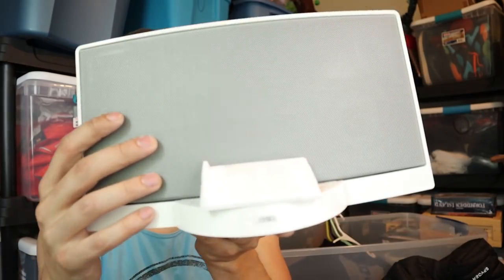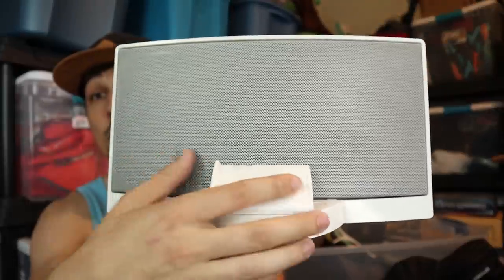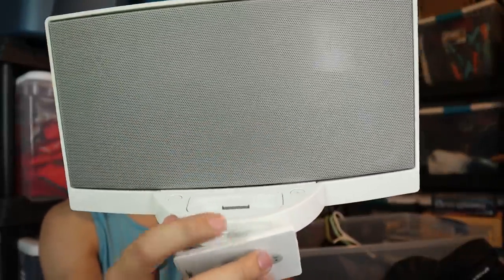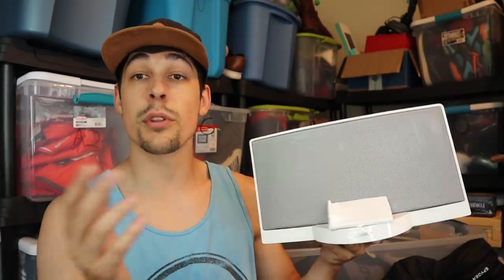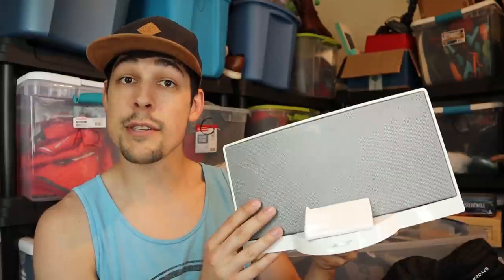At another little indoor sale, I found a few things. I got this Bose Sound Dock. This is an older model, as you can tell by the iPod insert right there. It is an older model, but these still hold some decent value if they are complete. If it has the remote and the cord and everything, these still sell for around 60 bucks.